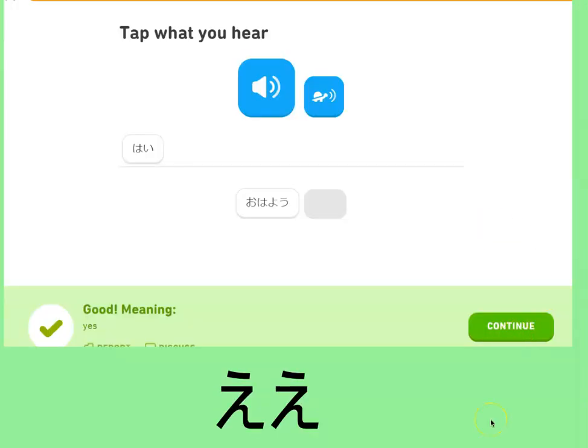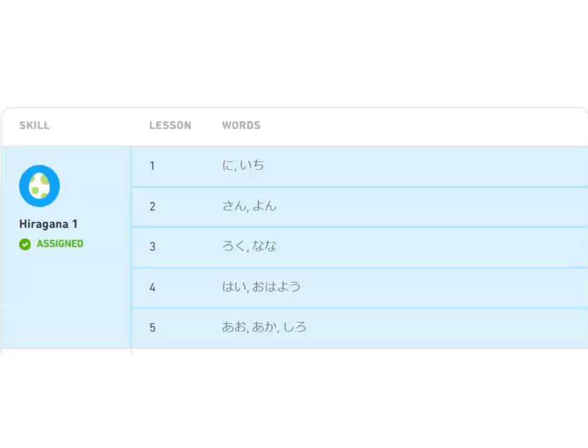Okay, the last thing I want to teach you is Duolingo teaches you how to say hi, yes. You're learning hiragana. I might as well teach you how to say the slangy yeah. Yeah is eh. Take the eh and double it. Eh. That gets you yeah. All right. That is it for hiragana 1, hiragana ichi.